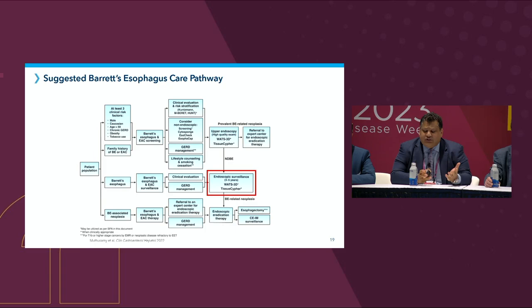Now, the majority of patients that you see are in the middle box there, which is known Barrett's coming to you for surveillance. And again, you certainly want to do your usual risk management for controlling their GERD, and doing a proper clinical evaluation. And again, we do recommend potentially using Watts sampling to perhaps improve your detection of dysplasia, as well as TissueCypher for risk stratification. And then, of course, the bottom was people with known neoplasia, and those people are managed with endoscopic eradication therapy, if appropriate, or referral to someone like John for esophagectomy and surgical management.